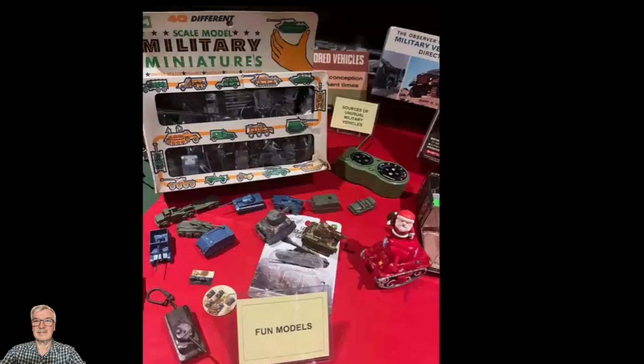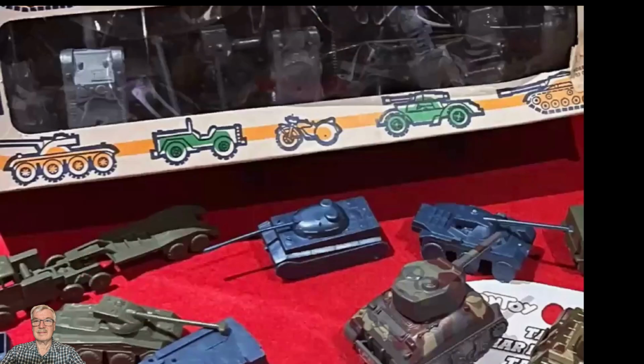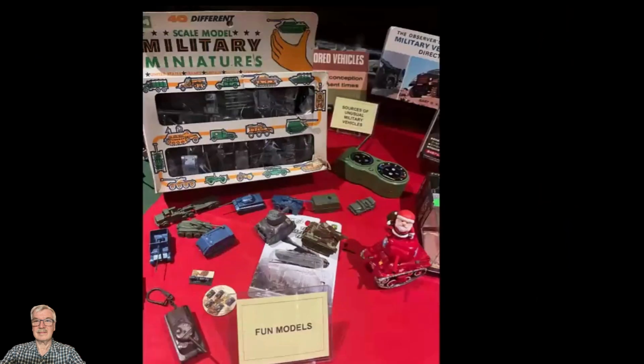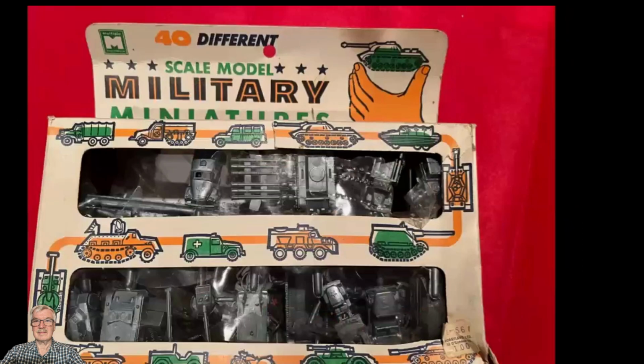But this was here in Canada. This was a very popular series. You saw these little vehicles everywhere, and I was lucky to get, I've actually been able to pick up two of the original packages over the years.